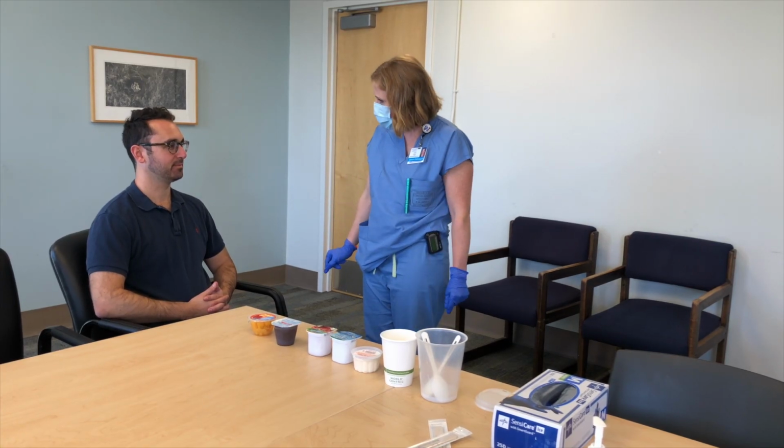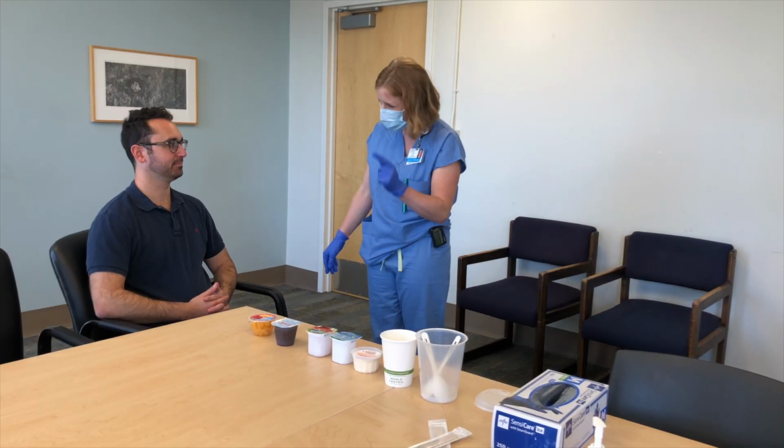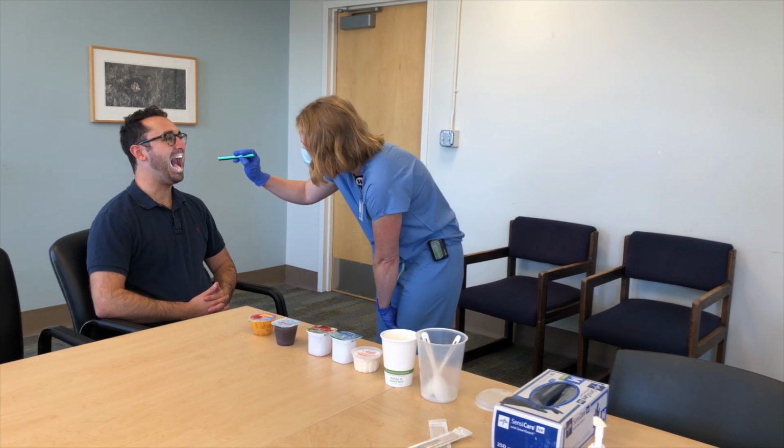Go ahead and pucker your lips like you're giving someone a kiss. Good. And then puff up your cheeks like you're blowing up a balloon. Yep, and hold it. Good, and relax. Good. I'm going to peek a little farther in your mouth. Okay? So I'm going to use my flashlight here. Open. Good. And you're going to say, ah.